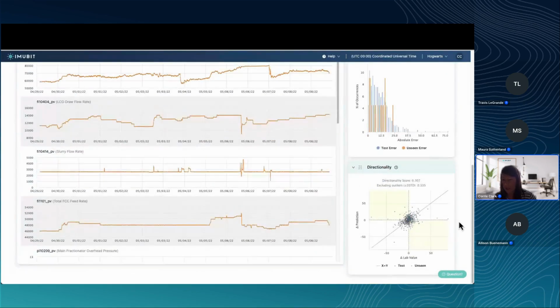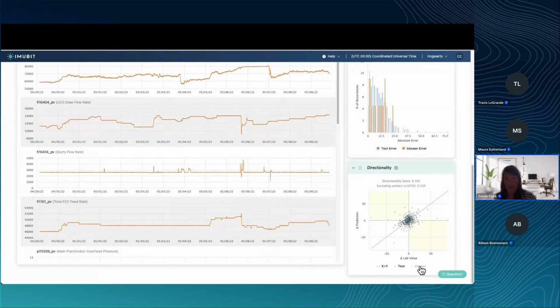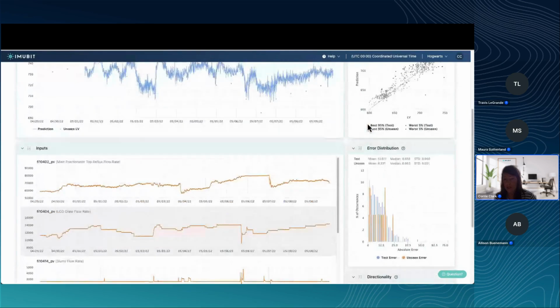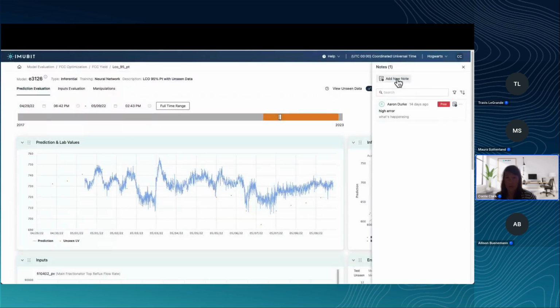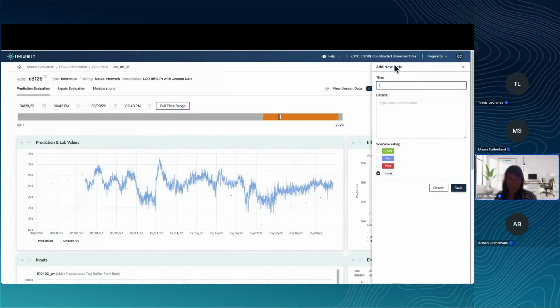And so, as a process controls engineer, I'm probably going to spend a little bit more time evaluating this inferential. But for the sake of this demo, we're just going to click through some metrics. All of these metrics that I'm seeing are showing me that the inferential performance is doing pretty much as well on site as it was when we trained it. So I've given myself confidence that I don't think the inferential performance is degrading.